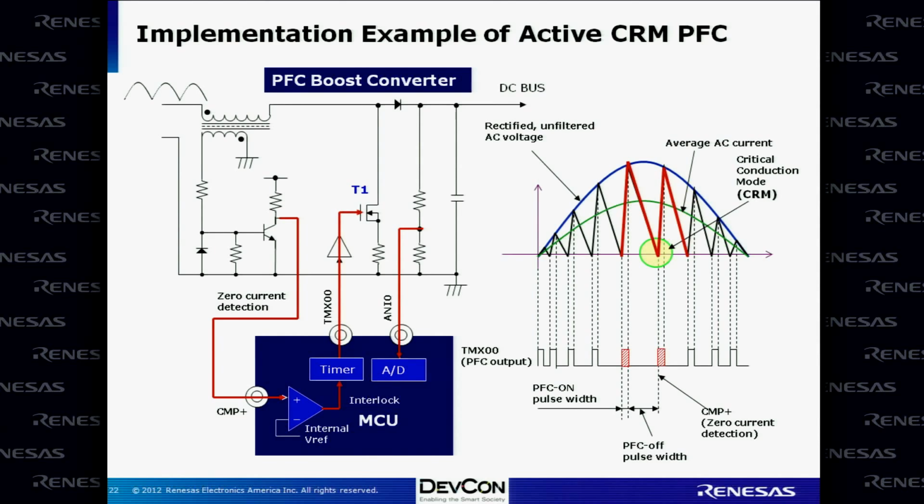And then other things we need to watch for is the output voltage. So we need to maintain a constant voltage somewhere in the area of 400 volts or something like that. So that has to be detected by the ADC, and there's a controller here to maintain the output voltage.